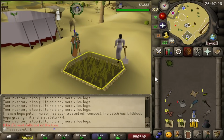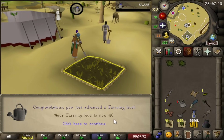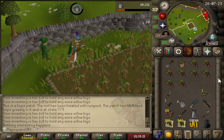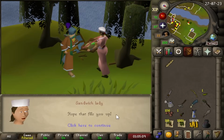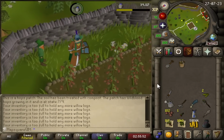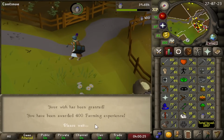Finally another raking clip, because there is 40 farming. 15 levels to go before I can actually use this patch though. Oh, possibly a stale baguette? Nope, this one's definitely fresh. Another genie, minus 2 hours on the grind.